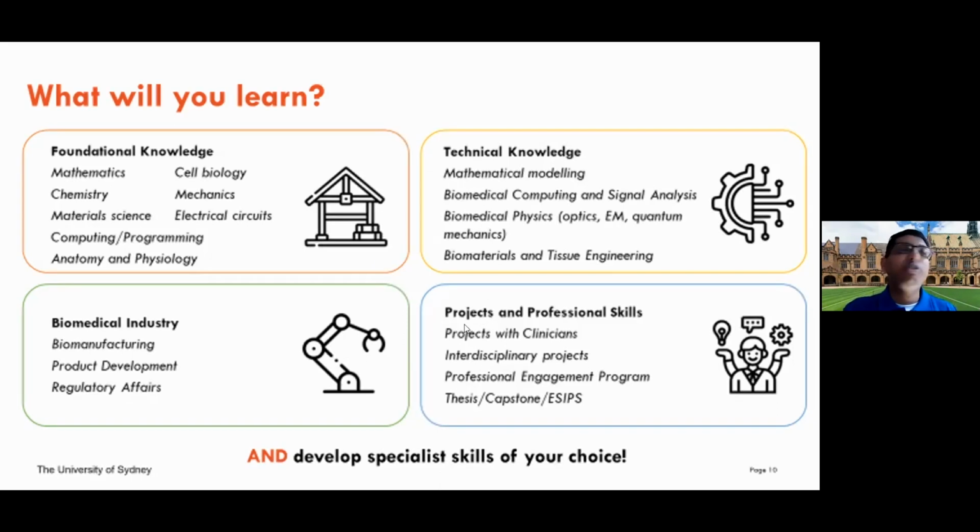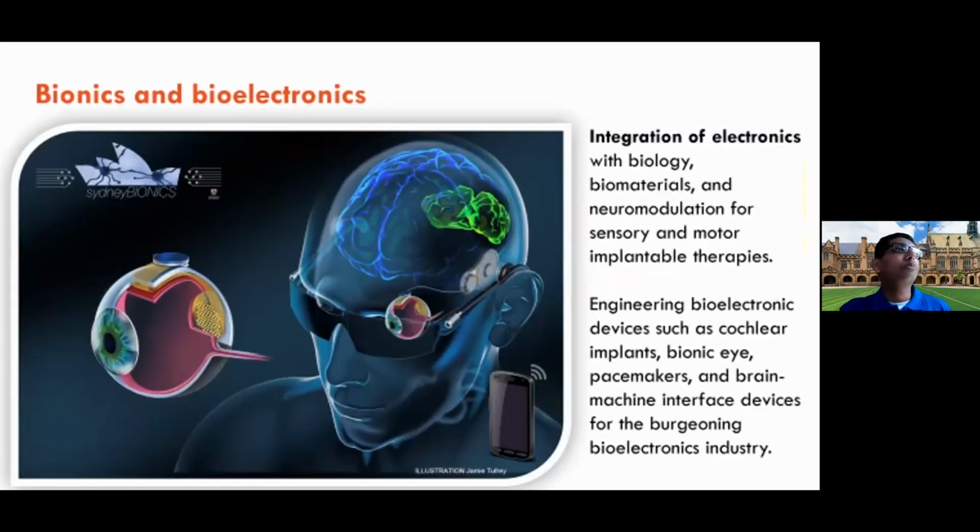And so what might those specializations look like? So there's something called bionics and bioelectronics. And so that's where you're essentially merging your knowledge of biology and electronics to do all sorts of bioelectric implants. So the example is our head of school. He's one of the inventors of the bionic eye, which is essentially an implantable sensor, which essentially restores vision to the vision impaired. It's kind of like the cochlear implant for vision, right?